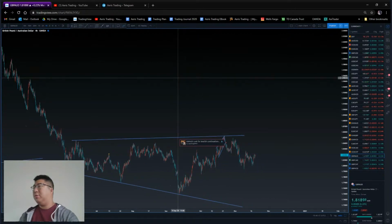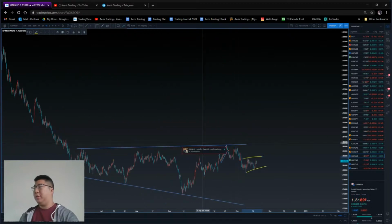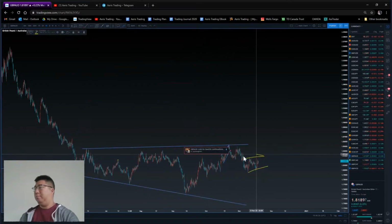I'm just not seeing too much. I do see this potentially forming some sort of corrective structure, because we're in this larger overall structure. We had this M style pattern, and we had this push down from this, and then potentially this is a continuation correction in the making that can push the price down.